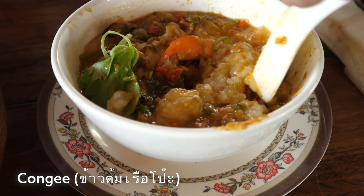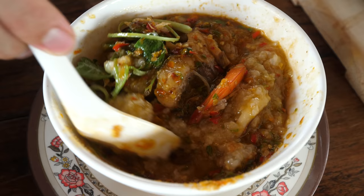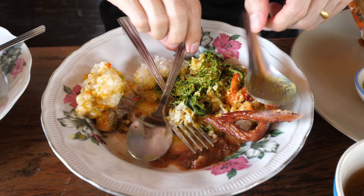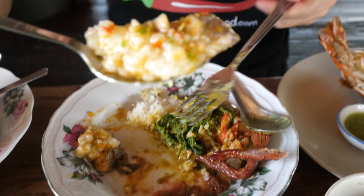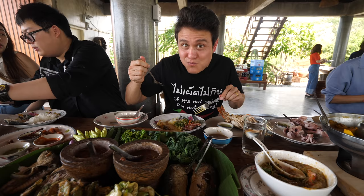Okay, this one is another specialty here, le bo congi. It's like a congee with seafood. There's rice, it's like a rice porridge. But look at that, the chilies in there and the fish. That looks awesome. Oh, it just kind of slides out of the spoon. It's like a really thick, kind of sticky congee. And look at the shimmer of that, the transparency of that. Now that is comfort food.